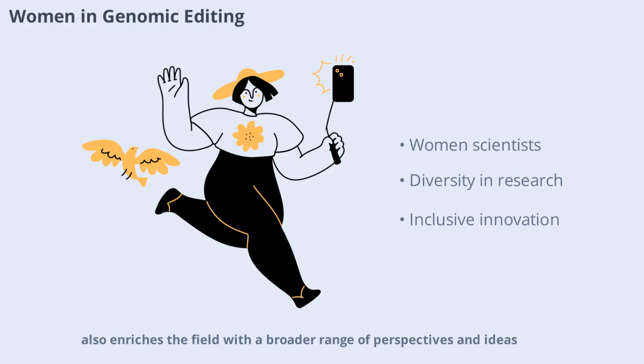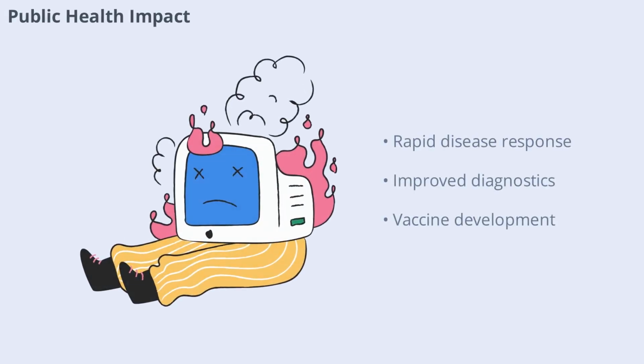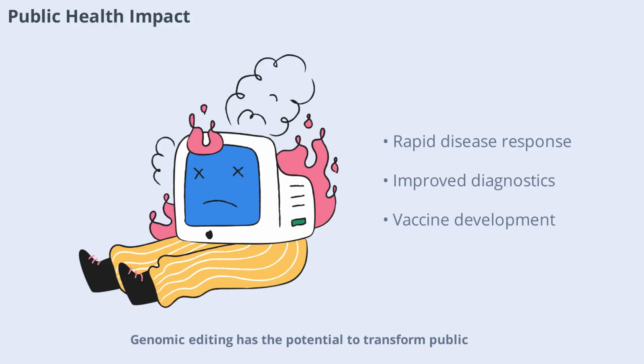Genomic editing has the potential to transform public health by enabling rapid responses to emerging diseases, improving diagnostics, and developing new vaccines. These capabilities are especially important in the face of global health challenges such as pandemics and antibiotic resistance.